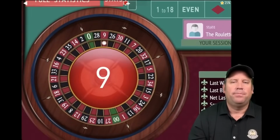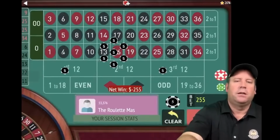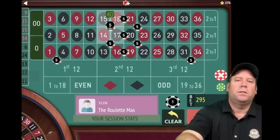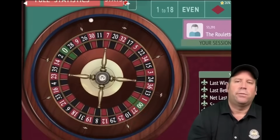That's a 9 red. And that's definitely a loss. So we're going to increase again. Again, 3 on the double streets, 1, 2, 3. And 2 on the corners, 1, 2. Here we go. There we go. That's better. And 1 on the splits. All right, 340 total bet.